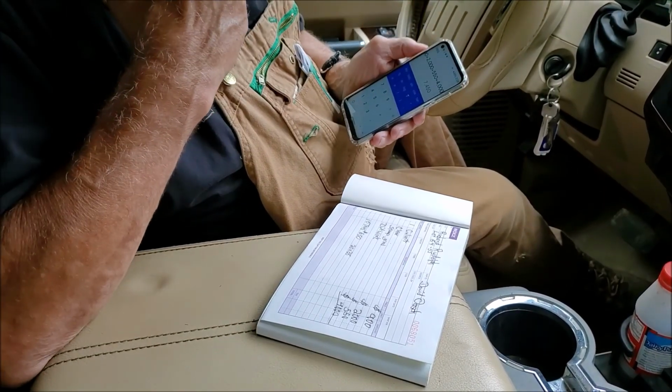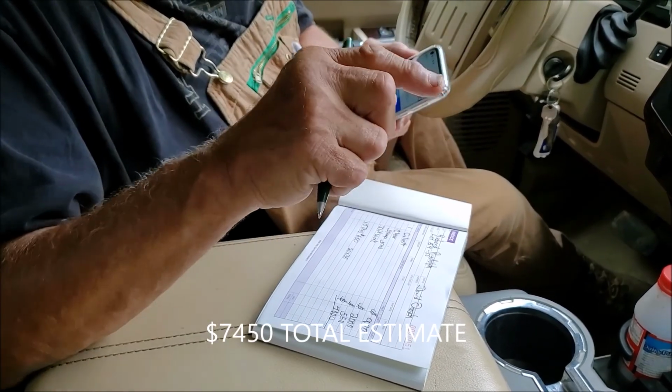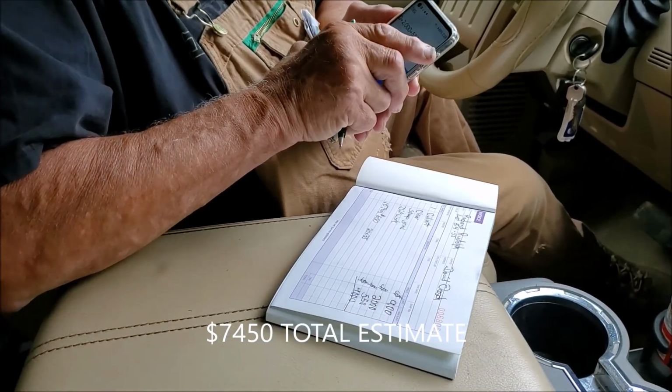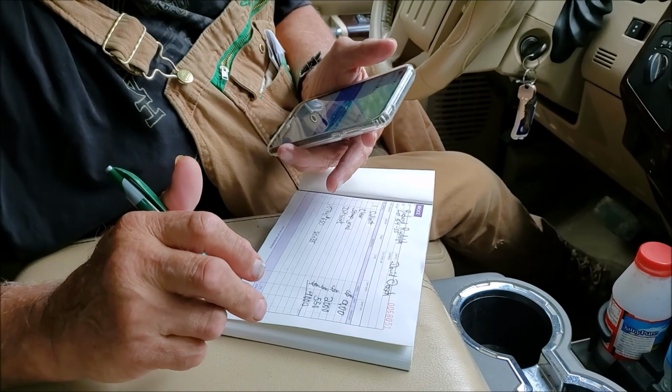So it's going to come to a total of $7,450. But we're going to shave some of that off there, I guarantee you. It seems pretty high because I'm usually always just bidding one lot.